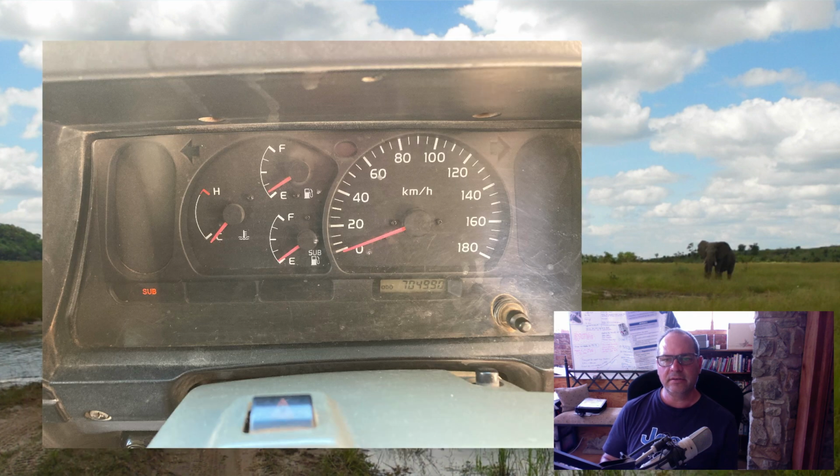On the cluster, you can see there the distance is 704,000 kilometers at the moment. So I just went over 700 on my last Zambia tour. It's got 2 independent fuel tanks, 2 85 liter fuel tanks, so you can have 170 liters of diesel on board, and they are independent with a switch to change between the two. So if you have contaminated diesel in one tank, you can switch to the other one. That's why it's like that.